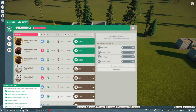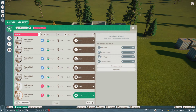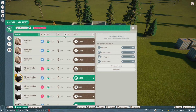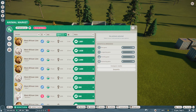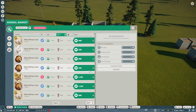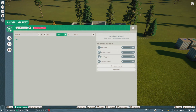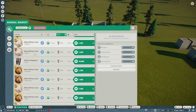and having well-educated guests. So conservation credits are key because if we reset all these filters and we look at animals with a high appeal, they all have fairly high conservation credits. Also, for anybody who plays Planet Zoo, do you have that issue where, see, this guy's 10,000 conservation credits.